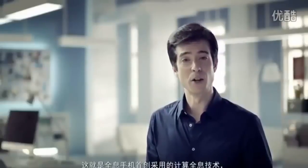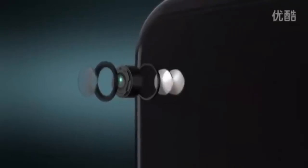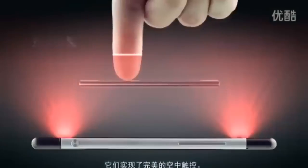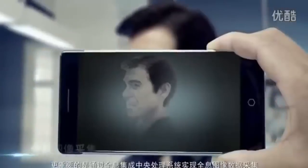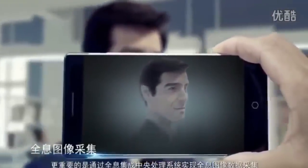This is the world's first holographic smartphone with our pioneering eye tracking technology. An innovation dedicated to the smartphone application. We call this Smart Holographics. You'll find 4 cameras on our holographic phone. A perfect air interface. The dual lens camera on the back is not just for taking holographic images, but more importantly, it's designed to collect and process holographic data.